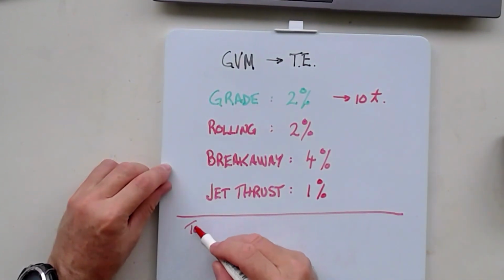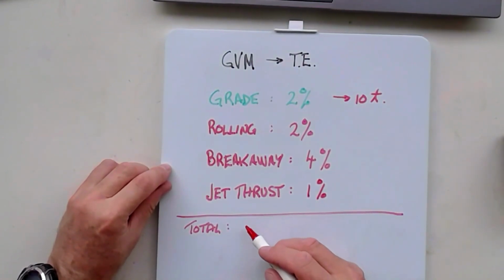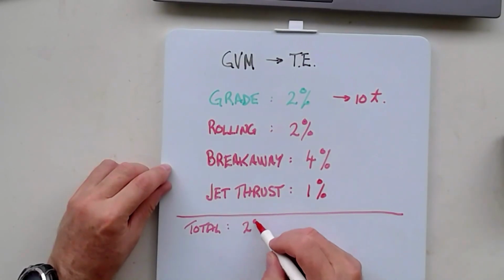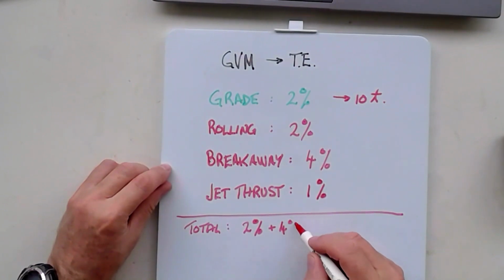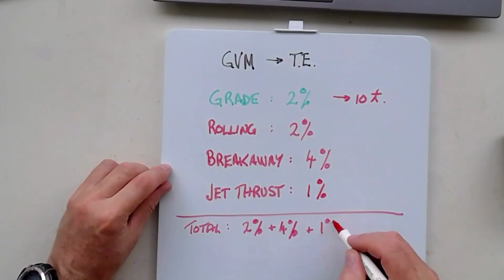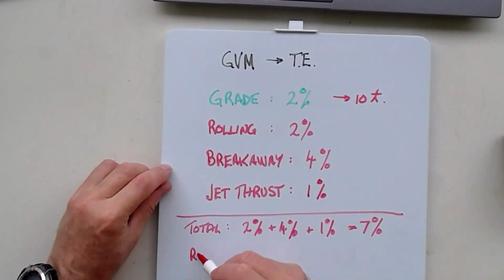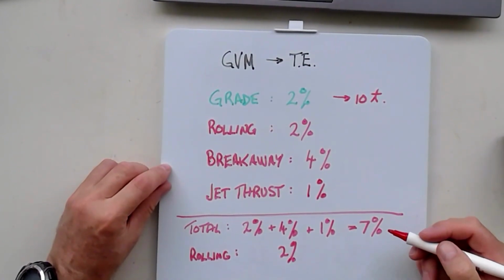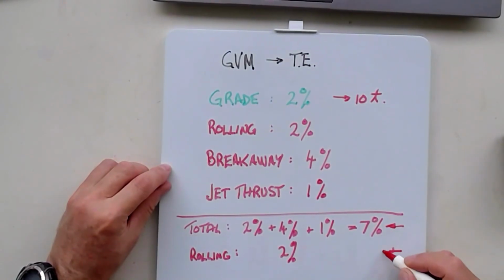So in total, you're going to push back and tow away, your vehicle needs to be designed to push back up a 2% grade against 4% breakaway resistance and a 1% engine thrust. That's 7%. If you're already rolling, you've probably only got to worry about the 2% rolling resistance. So much harder to get things started than to keep them going.